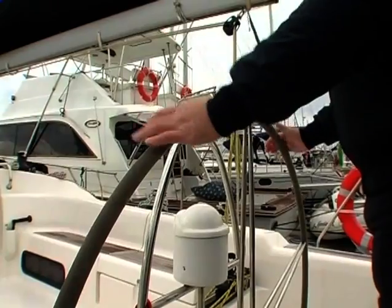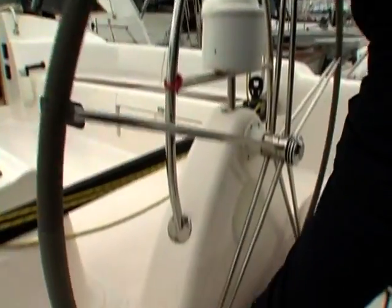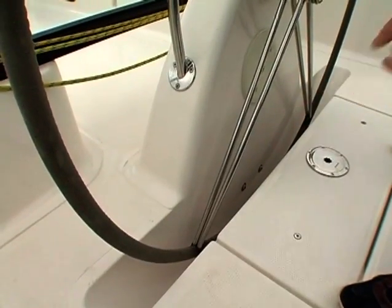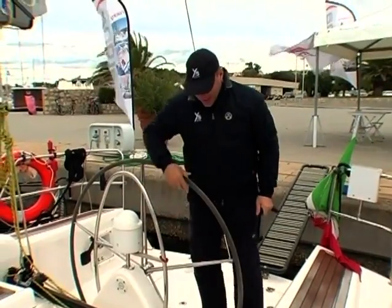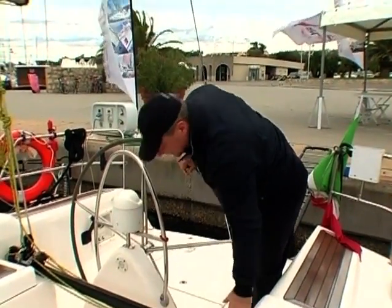The wheel is large enough. You could have a larger wheel too, since the excavation of the compartment gives the possibility of having larger wheels. We will see then if it's needed during the navigation test.